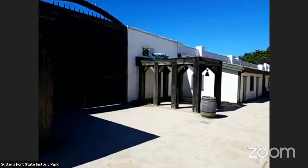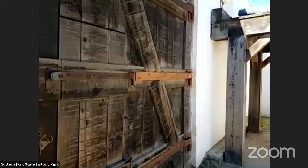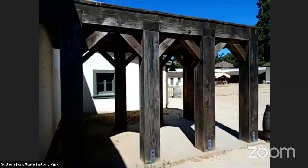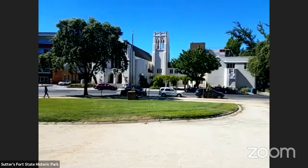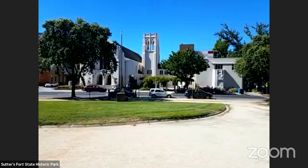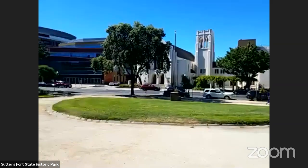I'm going to step on outside here, and I can tell you that John Sutter never planned on having his fort built in the middle of a big hustling and bustling city. Because here we are in the middle of Midtown Sacramento. We are exactly a mile east from the state capitol building at 10th Street. And a mile beyond that is Old Sacramento State Historic Park, where the California State Railroad Museum is.